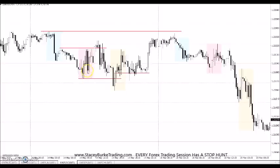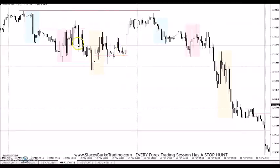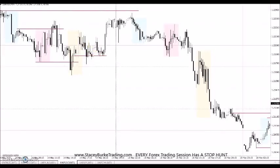Whether they come back and work the high with 1, 2, 3 pushes to the high, drop it down, then come back to stop hunt, 3 pushes down again. And again, you're going to get days like this that are choppy and sideways. Stay to the outside. If it doesn't fit your ideal criteria, then wait for something better.